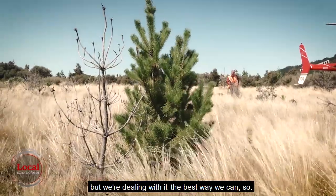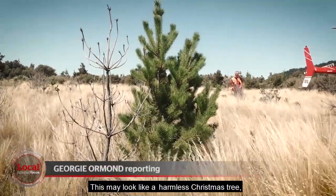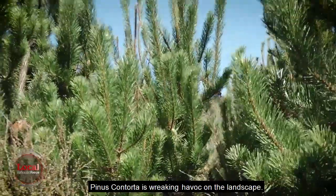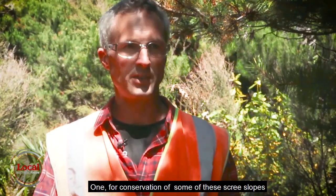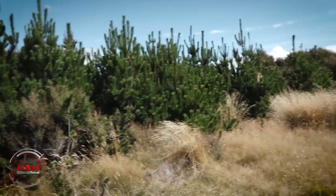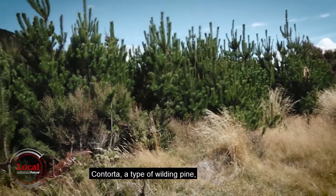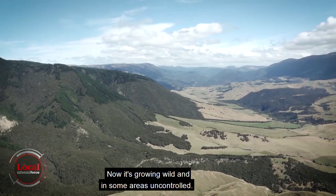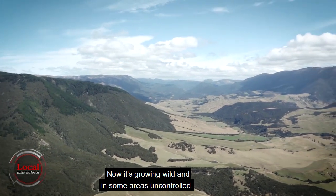So, this may look like a harmless Christmas tree, but in some parts of New Zealand, Pinus contorta is wreaking havoc on the landscape. Contorta is planted for two reasons in the central North Island. One, for conservation of some of these scree slopes back in the 50s and 60s. The second reason, which was forestry. Contorta, a type of wilding pine, was once thought useful. Now it's growing wild and in some areas uncontrolled.